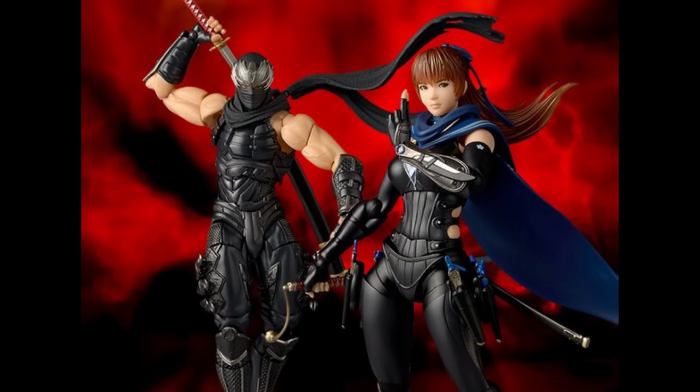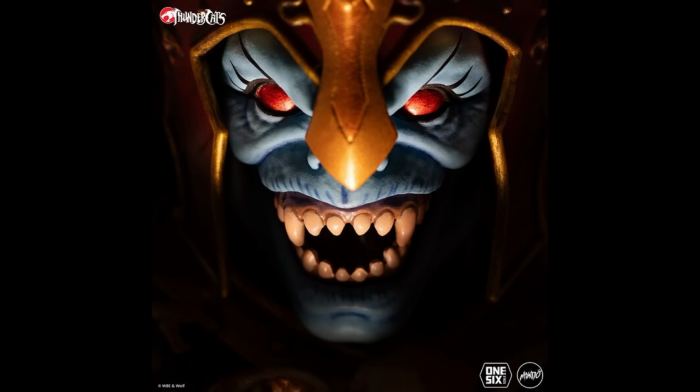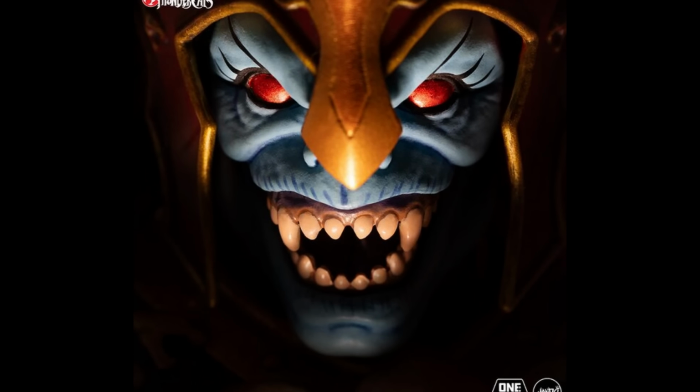And then we've got some Razor's Edge figures. Prices here is the Ninja Gaiden. And then we've got some Thundercats news. This is big Thundercats news. I don't usually follow this, but I will talk about it.